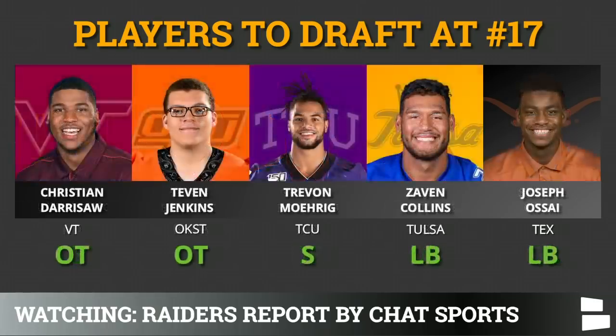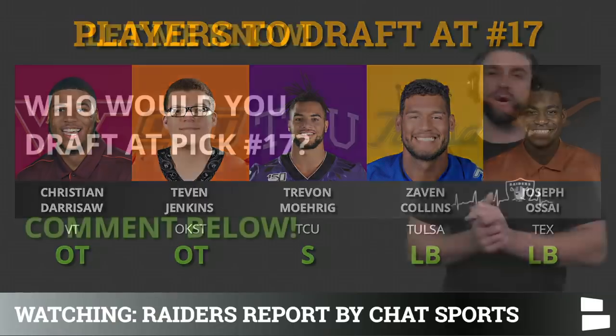What about Christian Darrisaw? Love him, but he's more of a left tackle. Would that be a good fit with somebody like Colton Miller? Tevin Jenkins, look out for this guy. He's a solid right tackle. Mims out of TCU. I also really like Richie Grant a lot, but I didn't put him in here. Zaven Collins, an incredible athlete. And then Joseph Ossai, really built more for a 3-4 front, but I do think he could be somebody a lot like Melvin Ingram. So what do y'all think here?